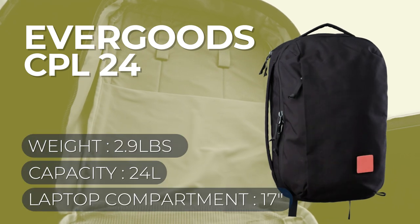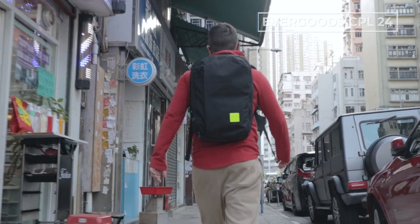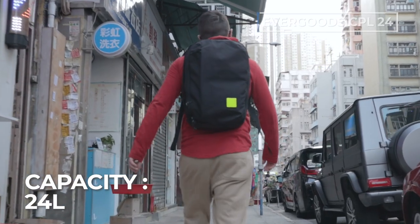Okay, next up on the list is the Evergoods CPL 24, which as the name would suggest, is a 24-liter backpack. 24 liters to all you digi nomads out there. It's a little big for an everyday carry, but that's also badass, right?